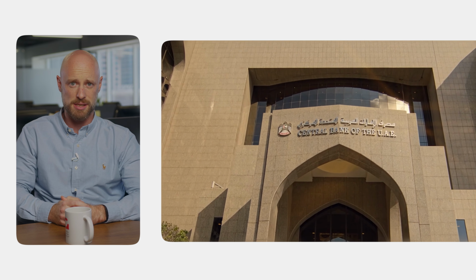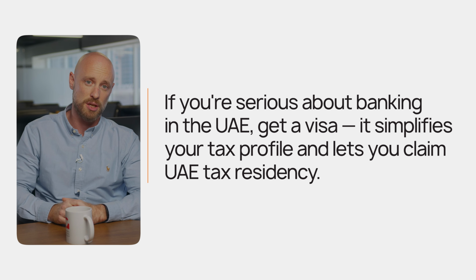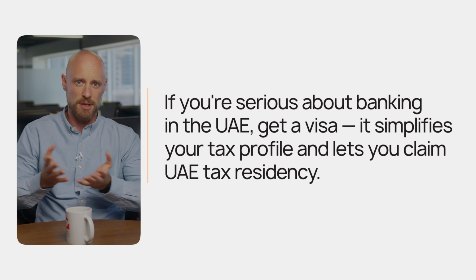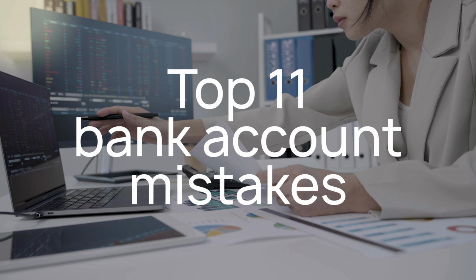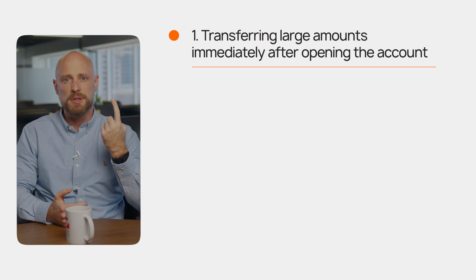It's cleaner, it simplifies your tax profile. You'll at least have the option to claim UAE tax residency at the account opening stage, and that gives you options and structure. I'd like to delve into the common mistakes when opening a bank account. Number 1 is transferring large amounts immediately after opening the account.